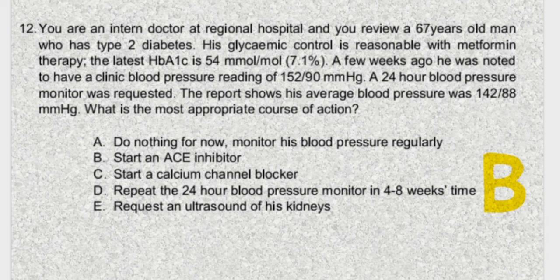The answer is B. Start ACE inhibitor. It seems that ACE inhibitors are good in diabetic patients. They are the best medication in diabetes.